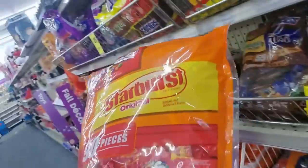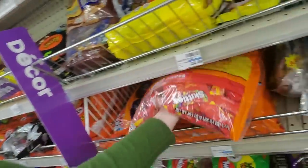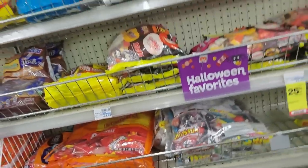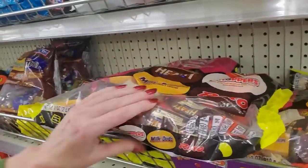You can get a big thing of Starburst and Skittles. That's 90 pieces of candy. Oh, this is a good mix right here. I love this stuff. Look.